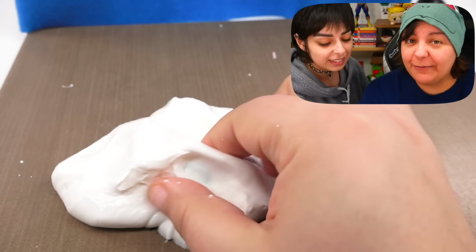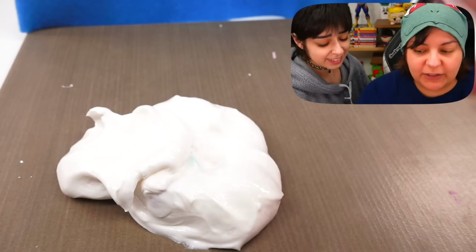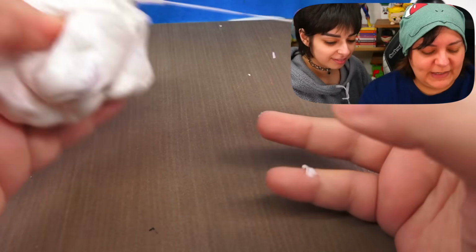But again, we don't have the experience that many of you do have when it comes to slime. So is it supposed to be that much underactivated? Because the other two were perfect. Good. But it's a different texture as well. It is. But it smells so good. It smells very good. I know, it smells edible. So I think it ends up being an average of 5.